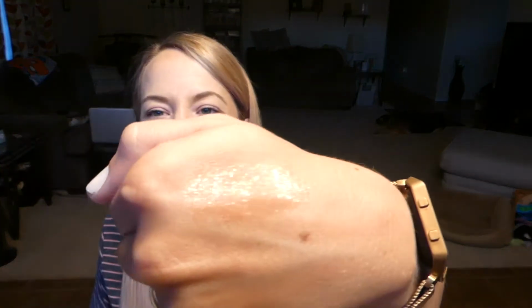It smells like cake, so it's weird that it's called Strawberry Lemonade, but it literally smells like cake. So yeah, it's like a gloss that barely has any color. I can show you my hand, but it's so light. You can just see it's got the slightest little tint there.